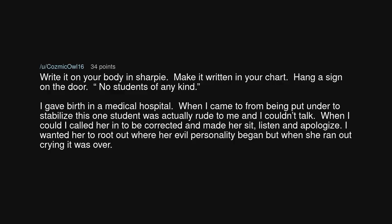Write it on your body in Sharpie. Make it written in your chart. Hang a sign on the door: no students of any kind. I gave birth in a medical hospital. When I came to from being put under to stabilize, this one student was actually rude to me and I couldn't talk. When I could, I called her in to be corrected and made her sit, listen and apologize. I wanted her to root out where her evil personality began, but when she ran out crying, it was over.